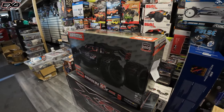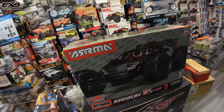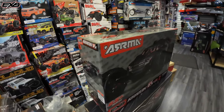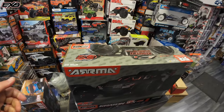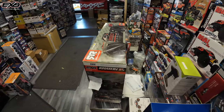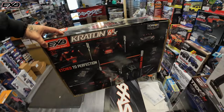In fact, he had two. A friend of mine's actually picked up the second one. So big shout out to Anthony for picking one up. You're going to be seeing loads of this on the channel. We'll do the usual thing, obviously. Looking over the vehicle, going through it, doing some first checks, setting the car up, and then hopefully bashing the snot out of it. So, a couple of little features.